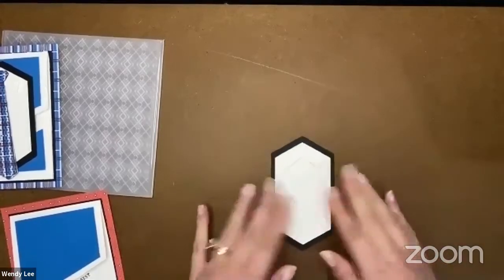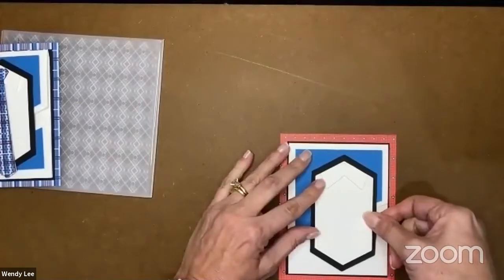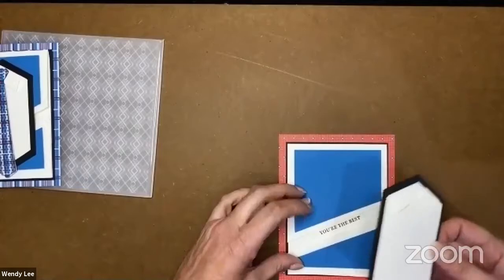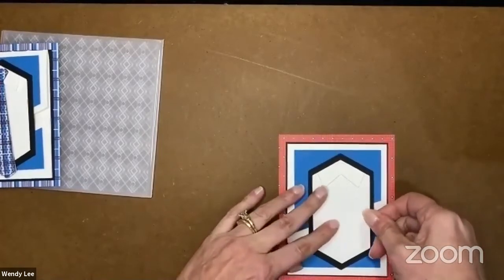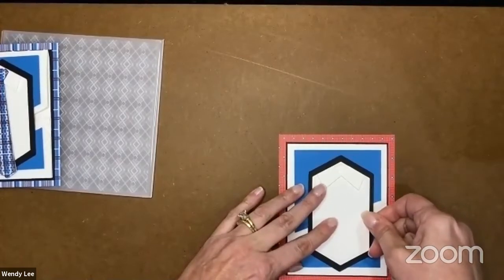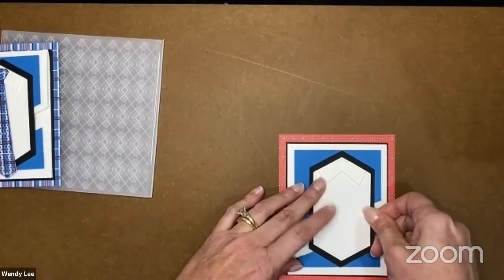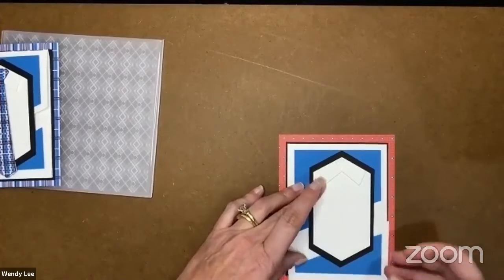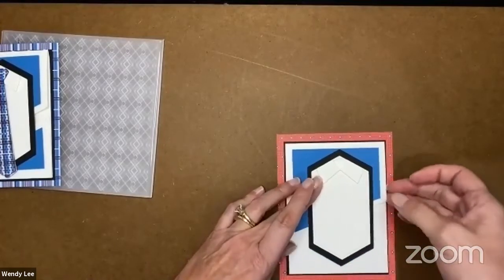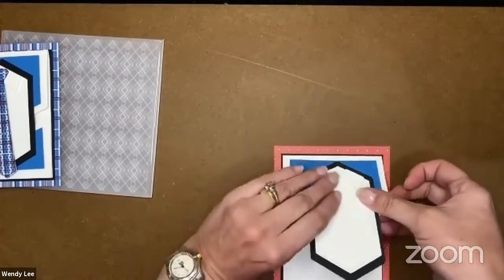All right, great. Now, this is the piece that's going to join the top and bottom of my card, right? So this piece right here and this piece right here. So it's going to join those together. I'm kind of eyeballing where I want my placement to be. And I think just by visually looking at it, the point is coming pretty darn close to where the blue edge is. So I'm just going to lay this down and I'm holding it in place.